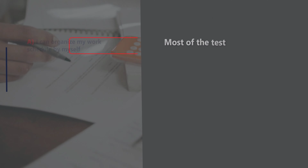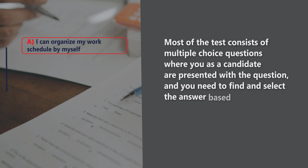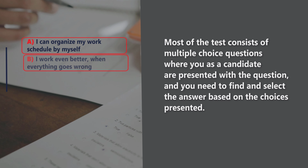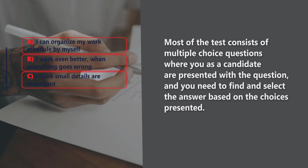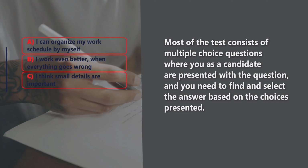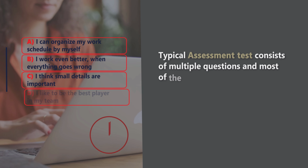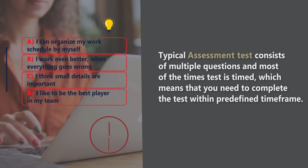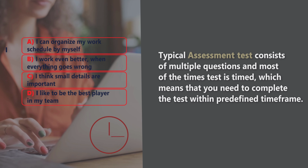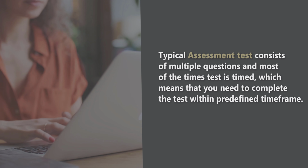Most of the tests consist of multiple choice questions, where you as a candidate are presented with a question and you need to find and select the answer based on the choices presented. A typical assessment test consists of multiple questions, and most of the time the test is timed, which means that you need to complete the test within a predefined time frame.